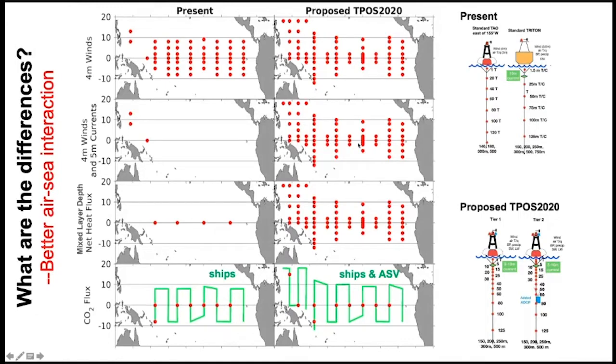We still have to do a lot of advocacy for this array to make sure that what is being designed here is actually what gets implemented.